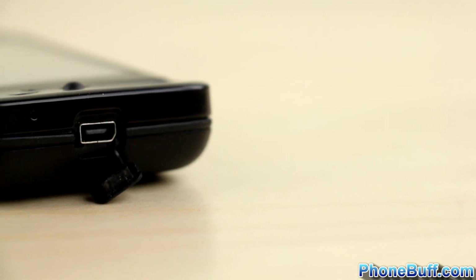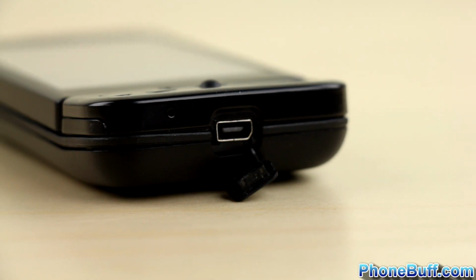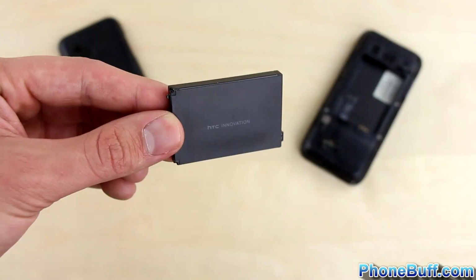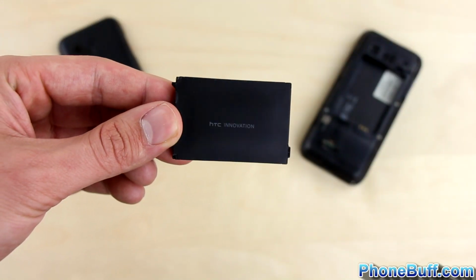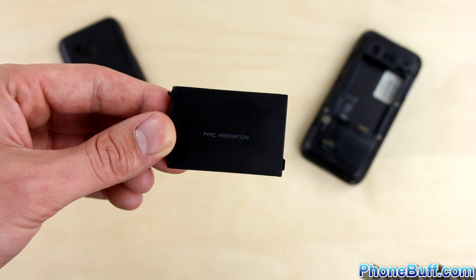There was nothing up top, and at the bottom you had what was standard back then, a mini USB charging port, which also doubled as the headphone jack so long as you had an adapter. Yeah, not having a built-in headphone jack sucked pretty bad. Under the hood, you'd find a 1150 mAh battery, and just to put that in perspective, that's almost half of what's inside the Nexus 4.